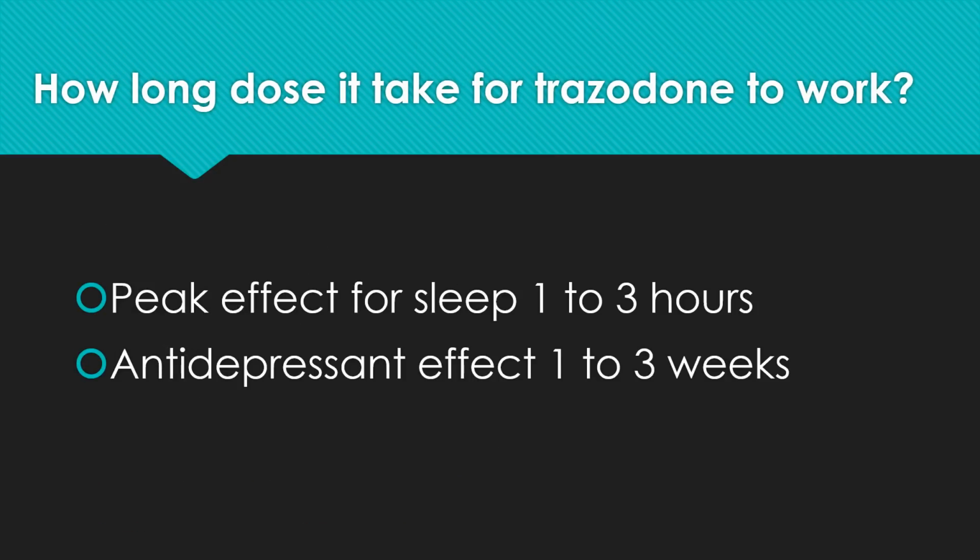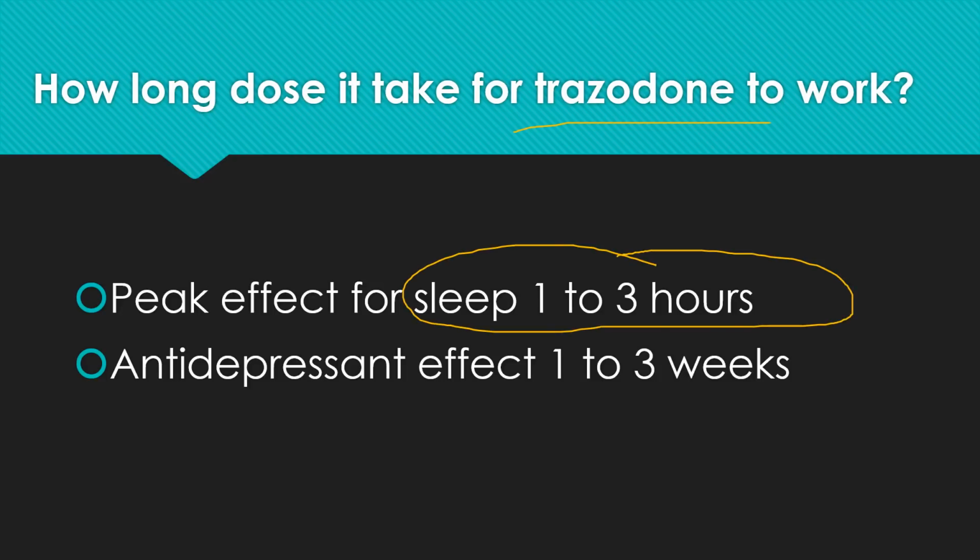How long does it take for trazodone to work? How long before you notice the effect? If you're using it for sleep, it usually peaks in 1 to 3 hours. A lot of people report taking it about a half hour to an hour before their expected bedtime, taking it with a snack, and then it's really kicking in as they're ready to go to sleep. Of course, you'll want to follow your doctor's directions when you take that. The antidepressant effect can take up to 3 weeks to occur, and that's common. Most antidepressants take that long for the peak effect to be noticed.